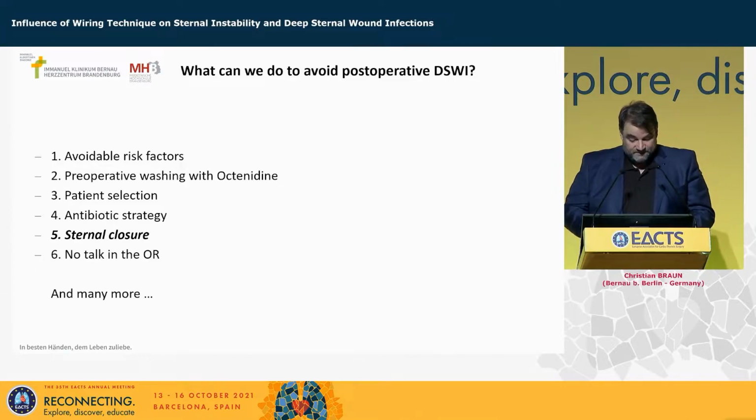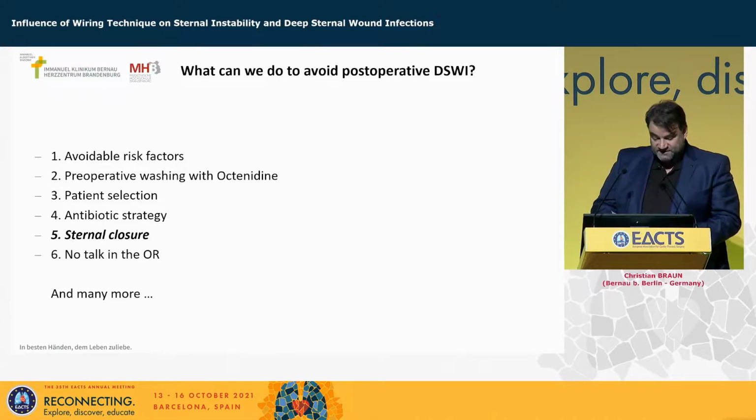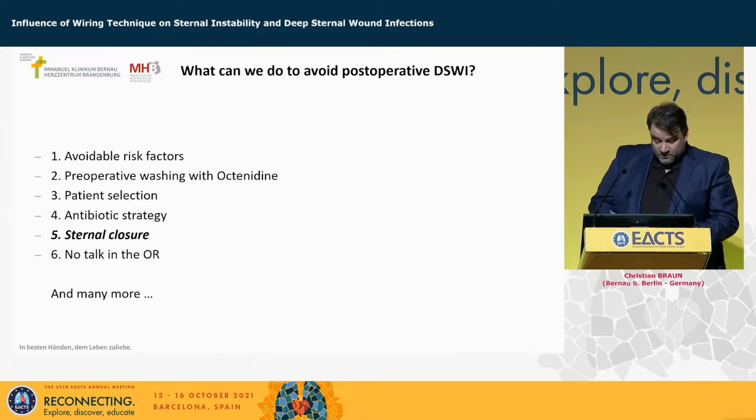The study I am presenting today addresses the fifth point, the sternal closure. We examined the impact of the use of different wire techniques as well as double wires on complications after sternal closure. What did we do?